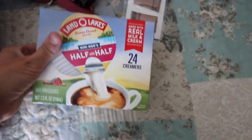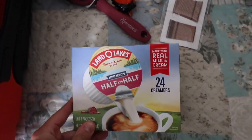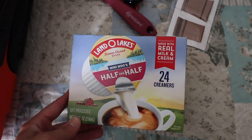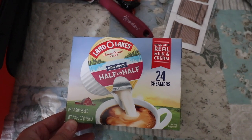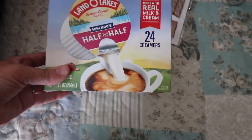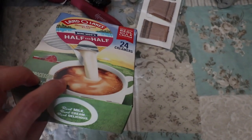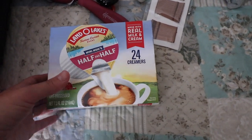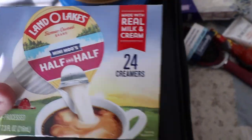And then I do not drink half and half typically. I like heavy cream in my coffee, but I don't have a way to keep heavy cream cold with me on the airplane, all that good stuff. And it's just ridiculous to do all that. But we got these little tiny half and half creamer pods for that first morning in the cabin so we can have creamer, because I can't have coffee without creamer.